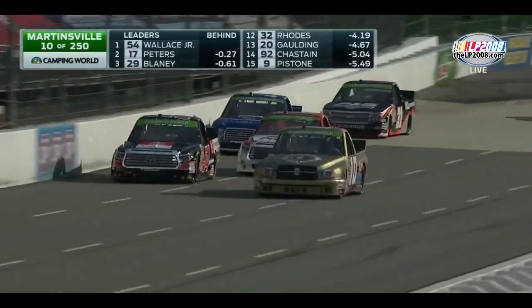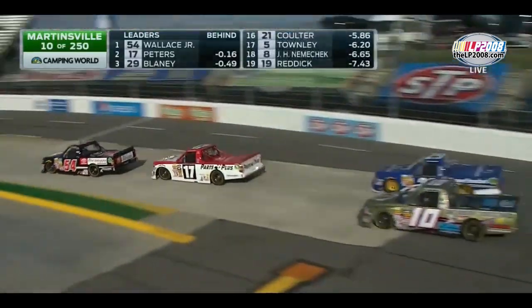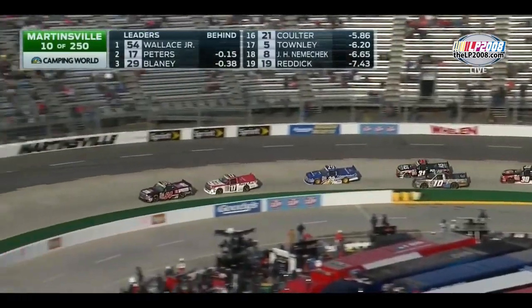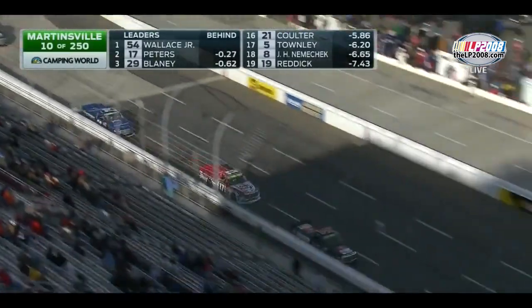And Jennifer Jo Cobb in the 10, that's the back of the pack. So Darrell Wallace Jr. inside of 10 laps is caught up to the back of the pack. Timothy took a peek on the inside of Bubba that time. Wasn't anything there. Tucked back in line.